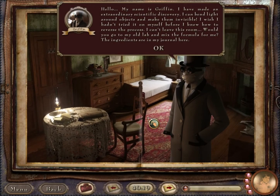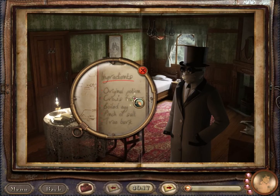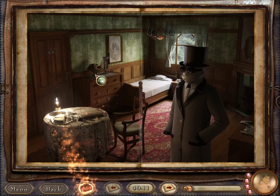Well, I'm Griffin. I figured out how to make things invisible, but then I used the potion on myself, and now I'm invisible, which is a terrible idea. So we need to add these things to his potion. The feather, the egg, the salt, and tree bark. And I think that's it. We're going to grab some bread there.